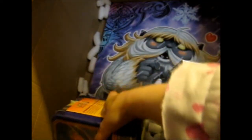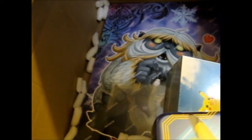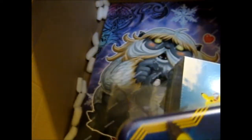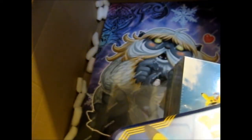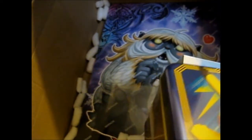Anyway, the thing that I was showing you is this awesome lunchbox. Well, technically it's not a lunchbox, but look at it. It's like a collector's chest? Treasure chest? I have no idea what they call them these days. But they come with stickers.